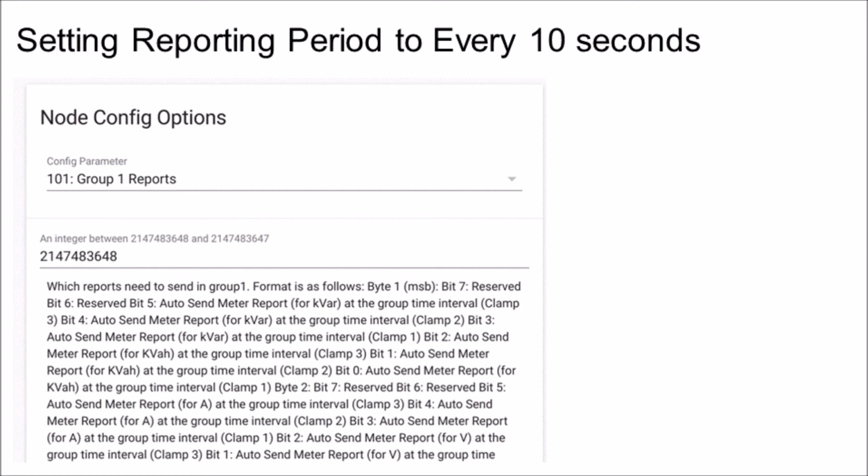But something still doesn't look right about the graph. And I go into the Z-Wave configuration panel to inspect the energy monitor device-specific configuration settings. This is a Z-Wave device, so it will be in the Z-Wave node configuration settings menu.